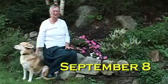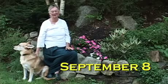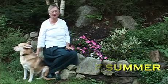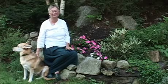We're looking at a late summer garden this time on the garden path. We'll talk about the few flowers I have in bloom and also transplant an iris and dig one for a friend.